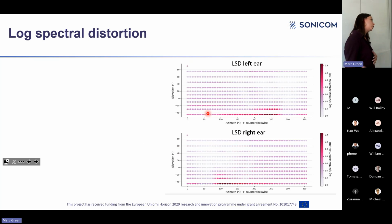When we look at the log spectral distortion, so when we're trying to look at the spectral content at each location and how that differs between the measured and the simulated, we can look at the left and the right ear, and they're pretty low. This is, again, across all of the HRTFs. They're within about 3 dB.